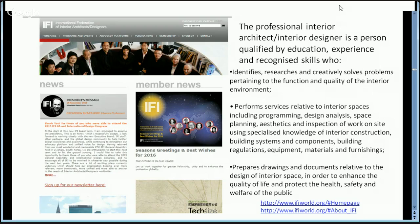So getting back to their definition here, in every interior design project, there's a multitude of variables. And during the course of your design process, you're going to have to make different evaluations. You're going to have to solve problems. And then you're going to have to juggle all the various elements to find the best solutions for your clients. So it is quite a skill and quite a balancing act.